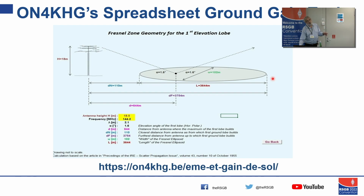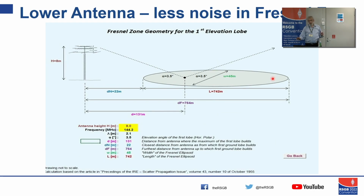I have a town at about 1.5 kilometres to 2.5 kilometres away. And as I raise the aerials, if I lower them and take them down to, I'm pretty sure that's 8 metres above the ground. So I've lowered the same aerial array. I move that ground reflection ellipsoid into being fairly close, 22 metres up to 3/4 kilometre. In fact, lowering my aerials in one direction can drop the noise floor by about 8 or 9 dB.